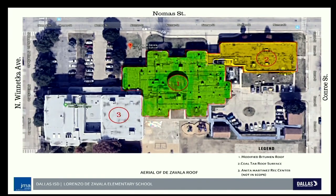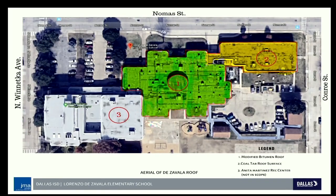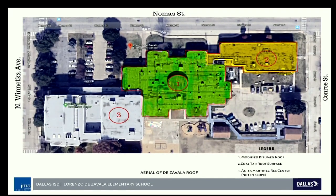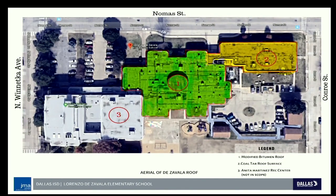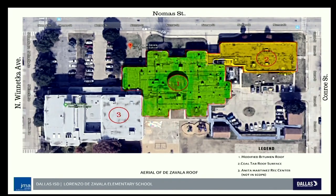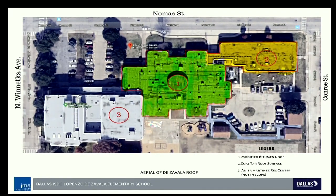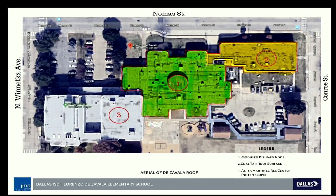On the screen, you see number 1 indicates the original Zavala school campus built in 1979. The yellow highlighted area that has number 2, that's the addition that occurred back in about, I think it was '89. And then the graphic 3 in the lower left-hand corner, that's of the Anita Martinez Rec Center. It's not part of the renovation, but it only shows as an anchor that is part of the Zavala campus.